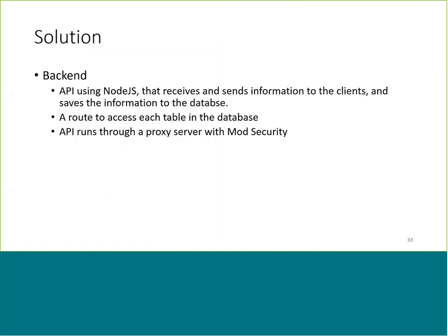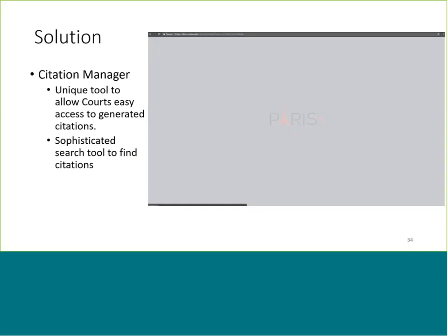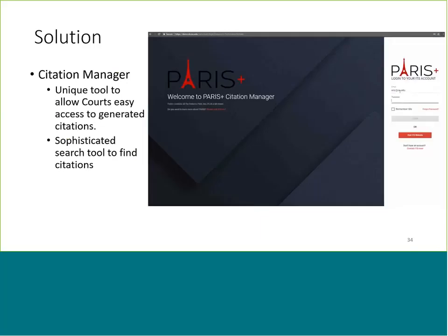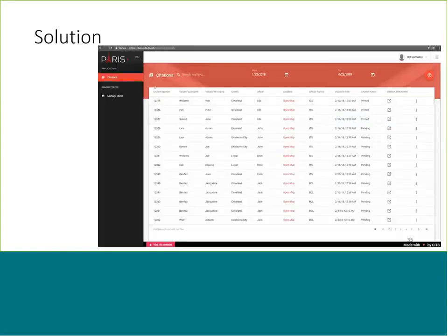This is all done together with an API written in Node.js. And this API is running through a server with mod security to improve the security of the server. Together with the application, the system also comes with a web citation manager tool, which allows the court to access all the generated citations, and so it's easy for people to go and pay their citations.